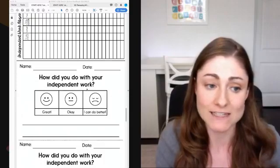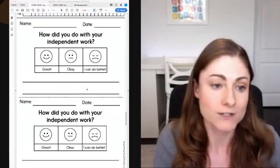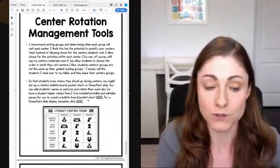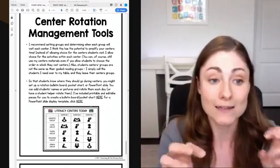If you want to have your kids self-evaluate, you can make copies of these sheets. Maybe that's not something you do every day, but every so often or once a week, you have them self-evaluate. I talk about technology here. And then I have resources for you in the bundle if you want to make your own interactive whiteboard or just a display of when kids are going to what centers.